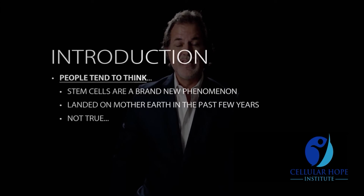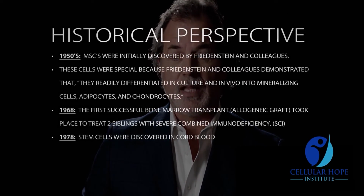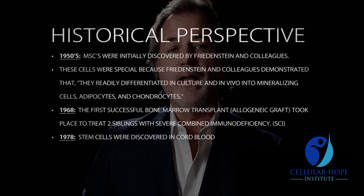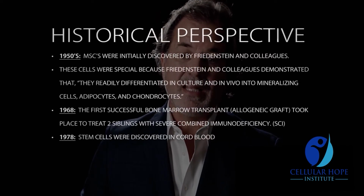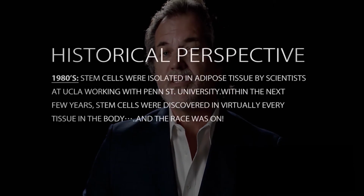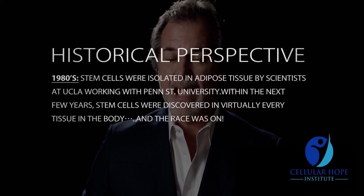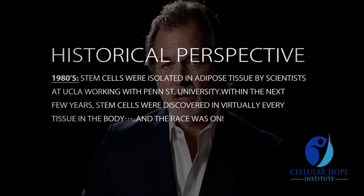Stem cells were first initially discovered by Friedenstein in the 1950s. He discovered that these very special cells had the ability to differentiate into mineralizing cells, adipocytes, and chondrocytes. Well, by 1968, the first successful bone marrow transplant took place, treating two siblings with severe combined immunodeficiency. By 1978, stem cells were discovered in cord blood, and by the 1980s, UCLA, working in conjunction with Penn State University, discovered stem cells in adipose tissue. Within just a few years, stem cells were discovered in every tissue in our body, and the race was on.